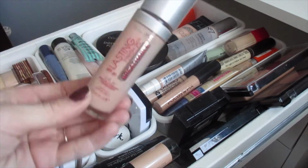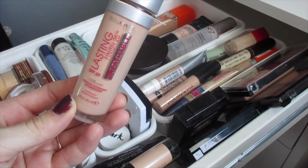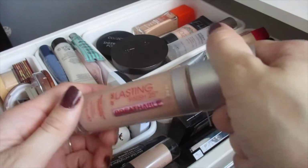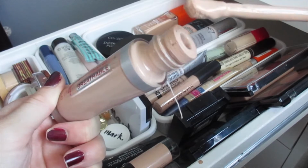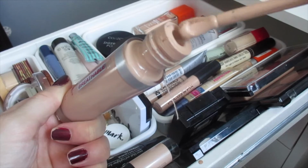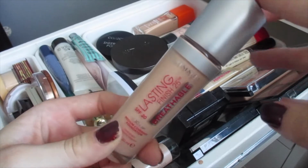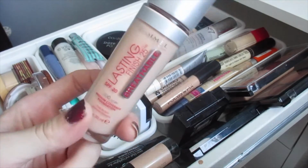I then also got the Rimmel London Lasting Finish 25 Hour Breathable SPF 20. This is in the shade 100 Ivory, Medium Coverage Foundation. I absolutely love this foundation. It just comes in this really nice applicator, and I just find it gives a really good medium coverage, and I can just build that coverage up, which I really do love. And again, for a drugstore foundation, I really do love this foundation.